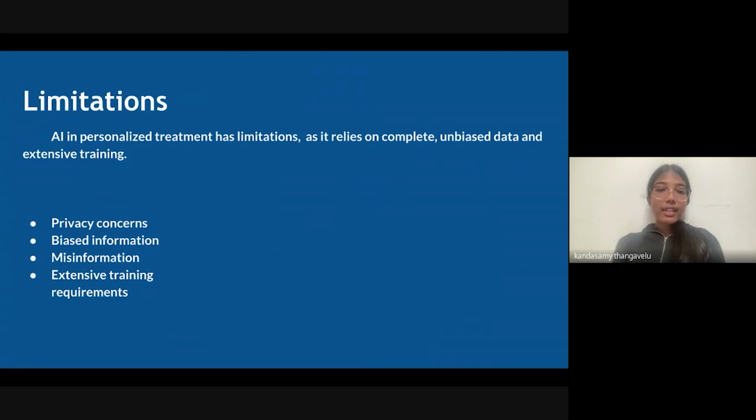Limitations. AI in personalized medicine has its limitations as it relies on complete unbiased data and extensive training. AI has raised privacy concerns and can provide biased information and misinformation. It's important to remember that AI can only provide a strong output if it's given a strong input. AI also has extensive training requirements. This is what makes the machines used in these processes a lot different from the machine AI that we use every day.